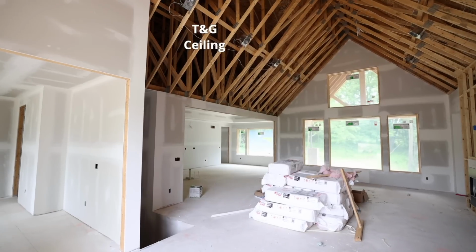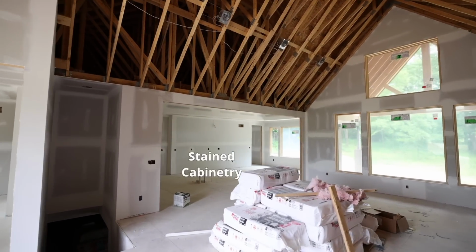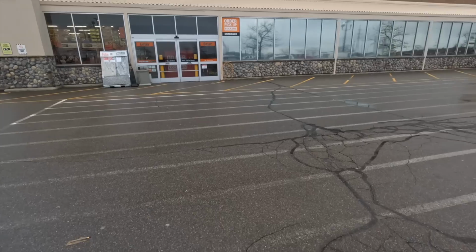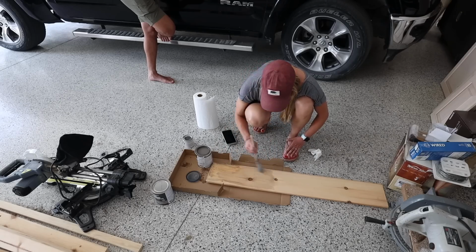which makes this selection process a lot more difficult. We have a lot of wood in our house, from the tongue and groove cathedral ceiling to the hardwood floors. We also have wood doors and stained cabinetry, so we have to get this right. Therefore, you just need to go to the store and buy the smallest quart-sized cans they have and test it out on the wood that you're using.